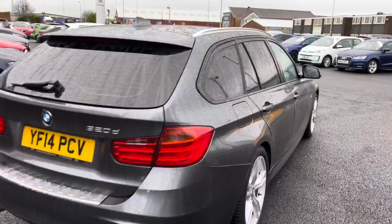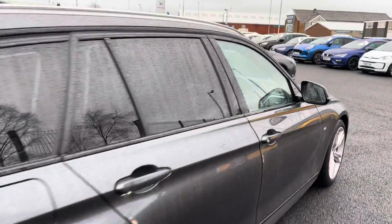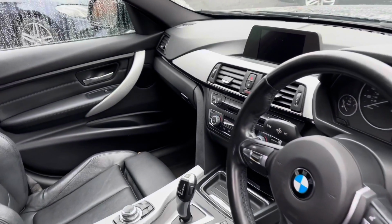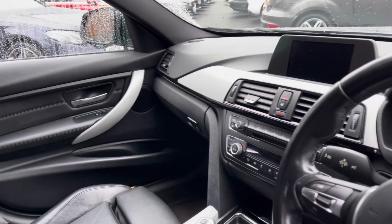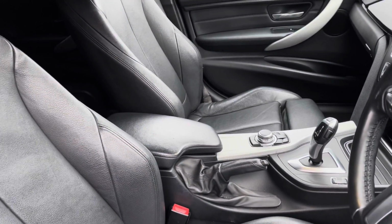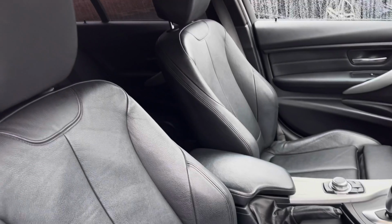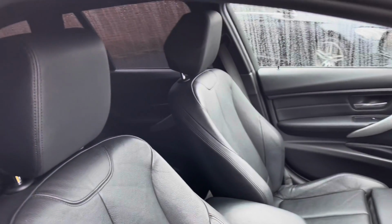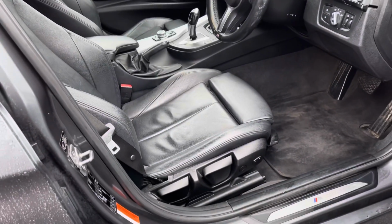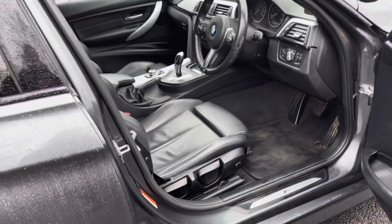So we'll now take a full tour of your front interior features. You will find your multifunctional full leather sports steering wheel alongside your central display screen with all your manual controls just below. Complemented by your two front sport leather seats, you do have your handy armrest just in the centre, so these are very comfortable and easy to maintain throughout. Complemented on your door sill by your M Sport badge in there.